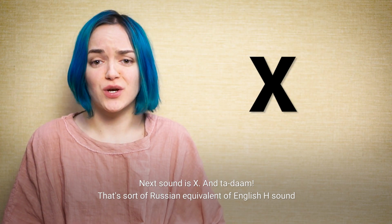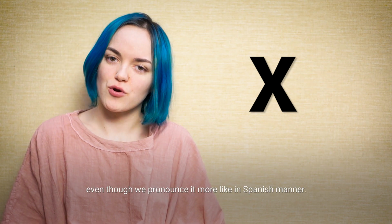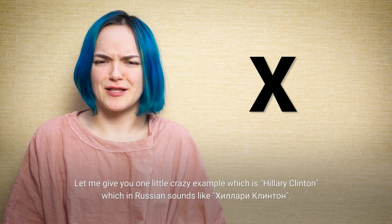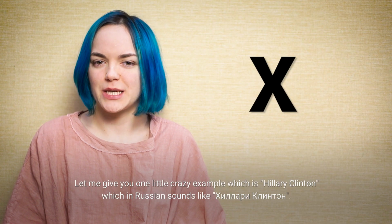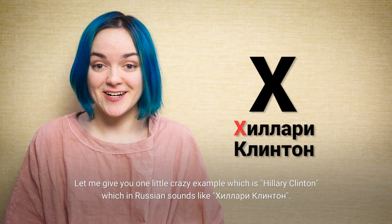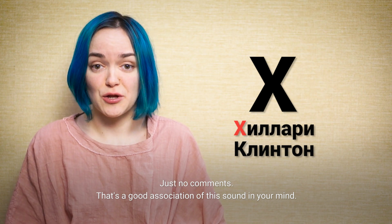Next sound is ha, and ta-da! That's sort of Russian equivalent of English H sound, even though we pronounce it more like in Spanish manner. Let me give you one little crazy example, which is Hillary Clinton, which in Russian sounds like Hillary Clinton. Just no comments. That's a good association of this sound in your mind.